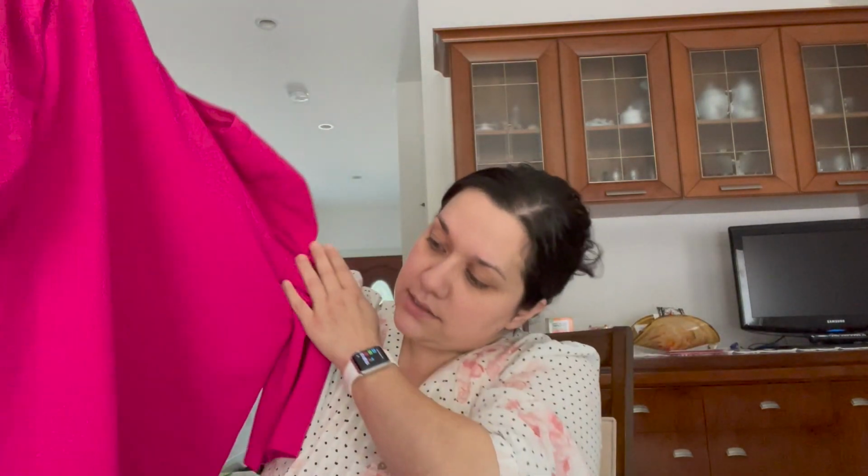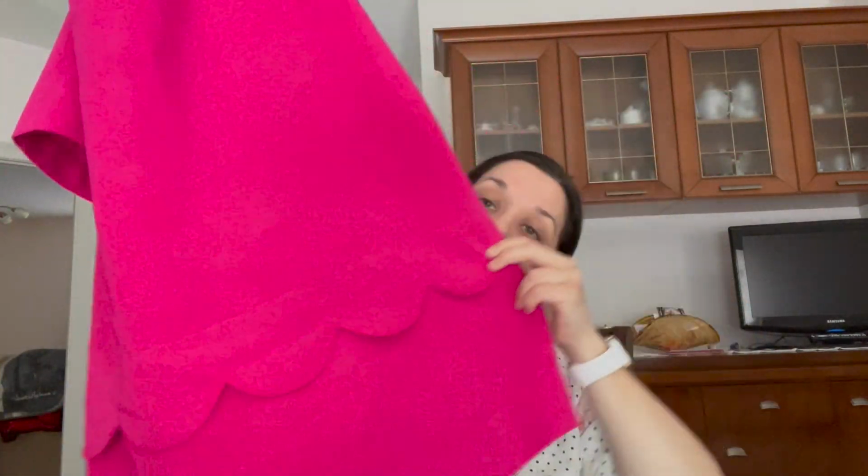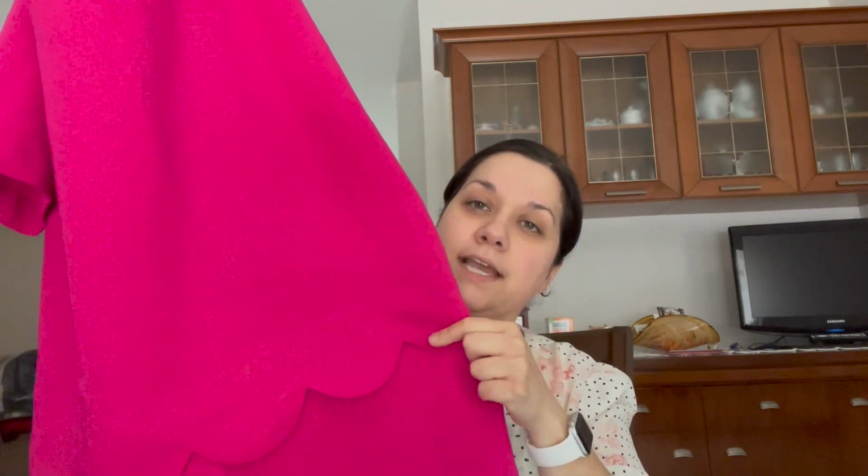I have this Kate Spade dress that I need to clean because I didn't realize that it has, first of all, the dress is beautiful. It's got this beautiful little layer right here with the scalloped detail. It has a little stain. Let's see if I can find it. It's so tiny. I don't think it's going to pick up on the camera.